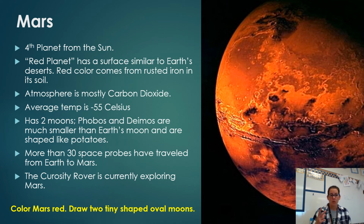It has 2 moons, Phobos and Deimos. They're much smaller than Earth's moon and are shaped kind of like potatoes. They're a little lumpy.